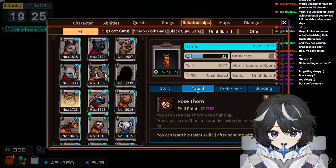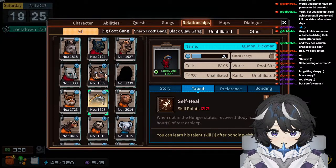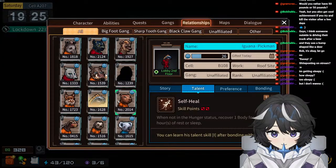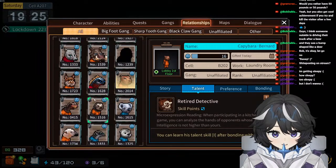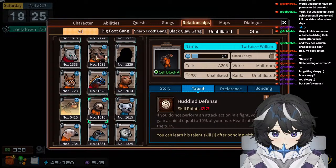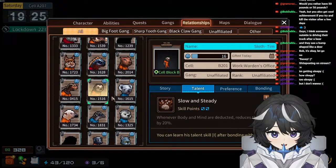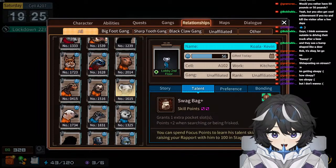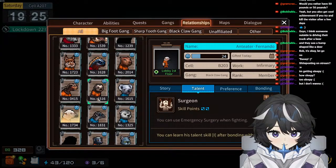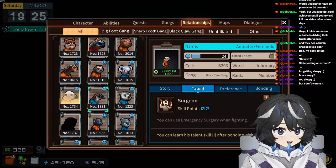Rose Thorn when fighting. You can do charisma practice using the mirror in your cell. Oh fuck. Maybe not. And I like the charisma practice one, but maybe not. Micro-expression reading when participating in a kitchen poker game. No kitchen poker games for me. Do not perform an attack action in a fight, you will gain shield. Body and mind reduce the loss by 20. Grants another extra pocket slot, swag bag. Swag bag is a very funny one. Emergency surgery when fighting. Ugh, that's scary.